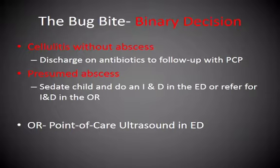On the other hand, if it is an abscess, and it's a large one, then we're going to have to drain the abscess, and I'll probably have to sedate this child and do an I&D in the emergency department, or if it's a large abscess, we refer the child for an I&D in the operating room. So how can point of care help us in this patient? Well, it can help us by deciding whether or not there's an abscess, because that alters patient care rather dramatically.